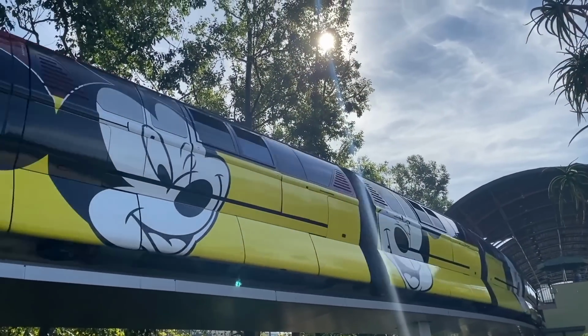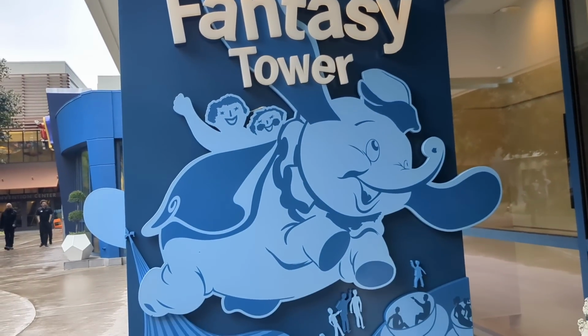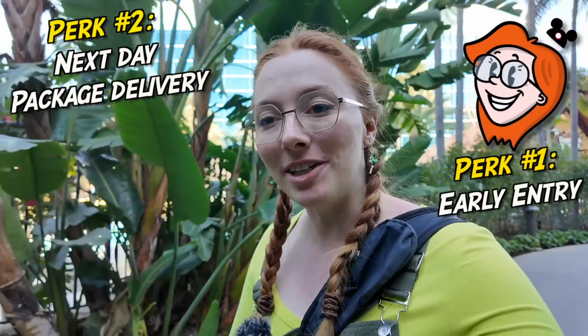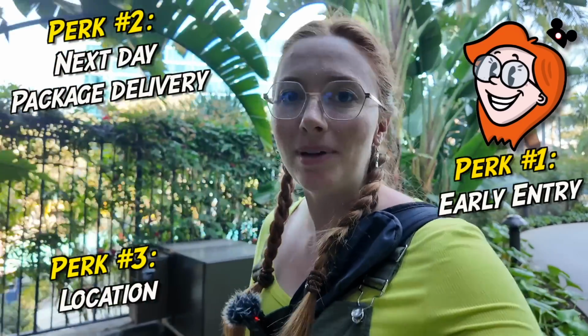The theme is Disneyland with the Adventure, Fantasy, and Frontier towers with a sleek, modern design. And there's this new DVC tower added to the mix as well. Staying at any Disneyland hotel offers perks like early entry to the theme park, typically about 30 minutes early to one of the theme parks each day. You also get next day package delivery, as well as the location perks, which are that you're in Disneyland, basically.